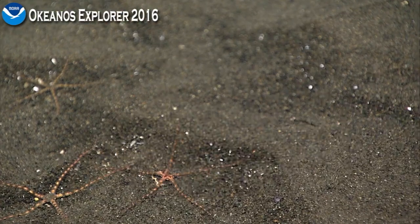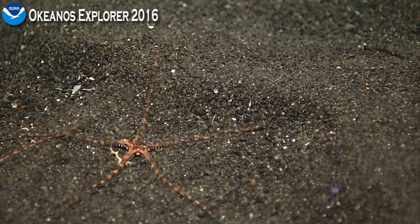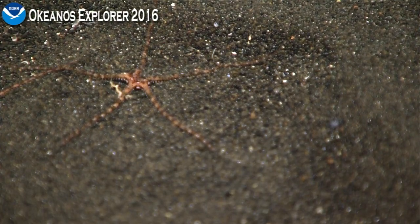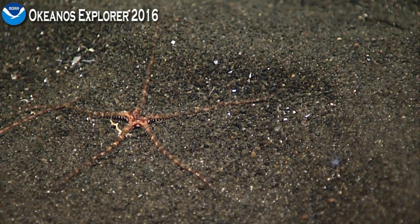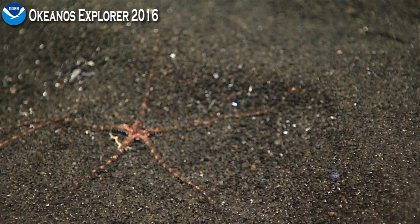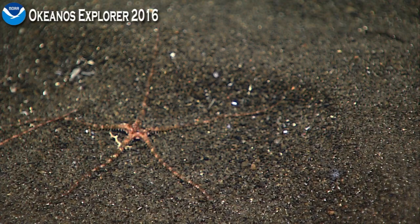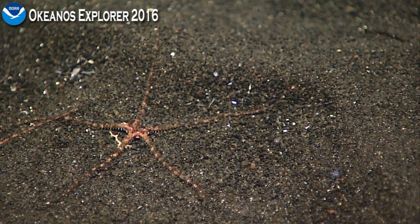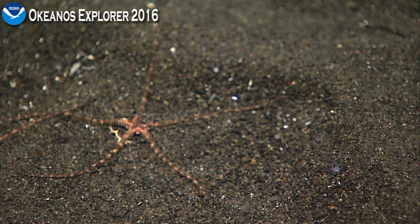There are loads of these tiny little brittle stars, or ophiuroids. How big are they? Were the lasers on? Yes, the lasers were on. When we zoom back out, we'll see. There were actually a ton of them. And we saw one of these already when we first came down. I think these are shallower water sea stars because of the striping on the arms.